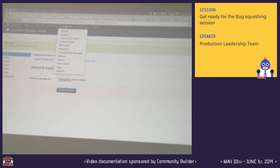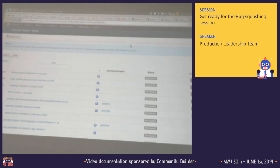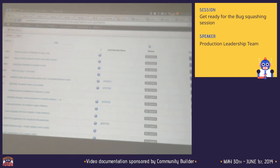So this is a component I downloaded, I just installed, and we have Joomla Patch Tester. So you can see here, we looked at this issue on issues.joomla.org. This shows you a list of those issues. You can filter by pull request ID, title, things like that.